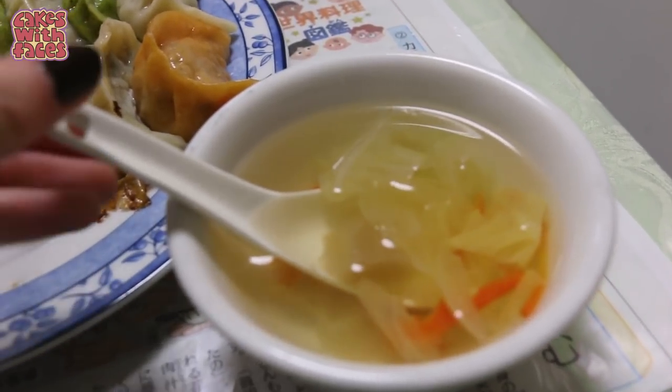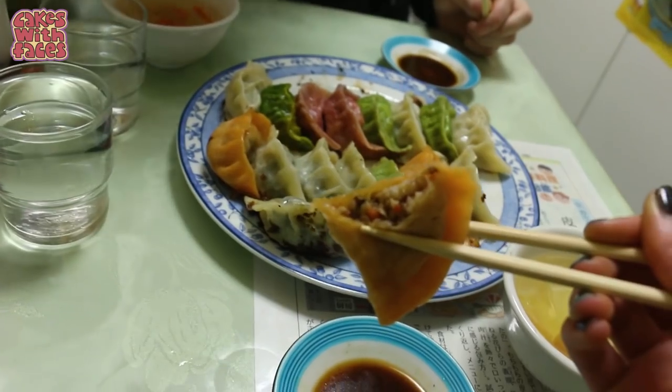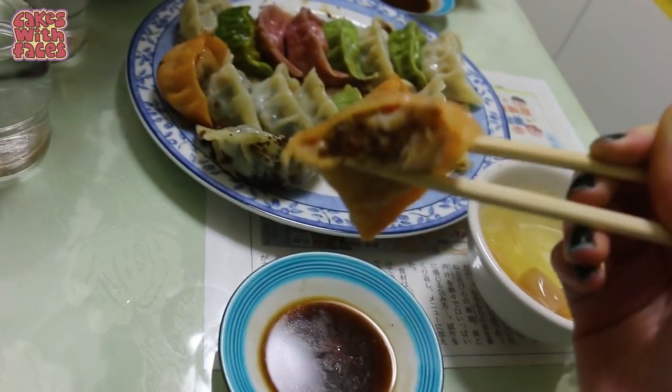We got some vegetable soup on the side. Looks good. Yeah, they've got different fillings as well. This one's got sort of grains in the middle, and the white one had spinach and a mixture of vegetables. We both really enjoyed that.